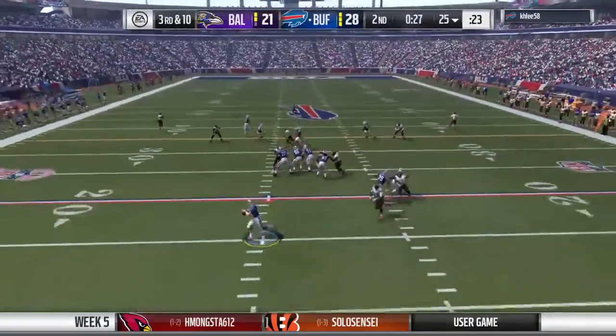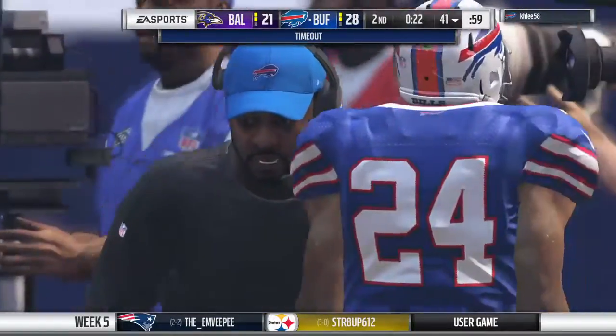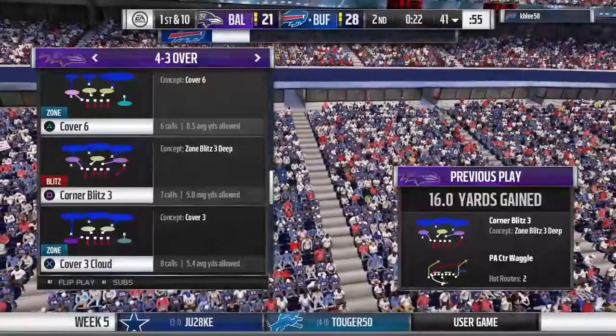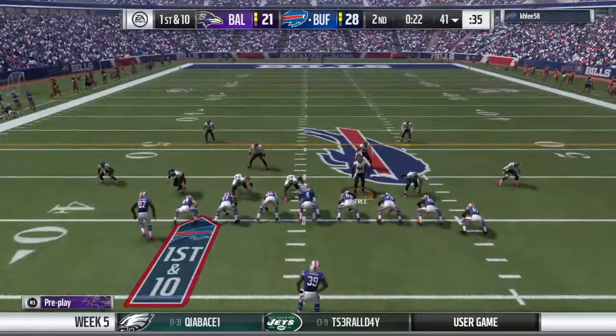Off the play fake, he'll look to throw. Out to his left. Oh, he's got a man wide open, complete. Now whistles come in. We're going to get a timeout here by the offense. It's just their first, so they'll have 2 remaining here before we get to halftime.